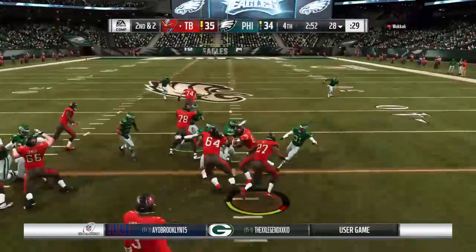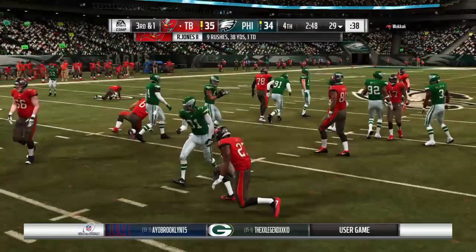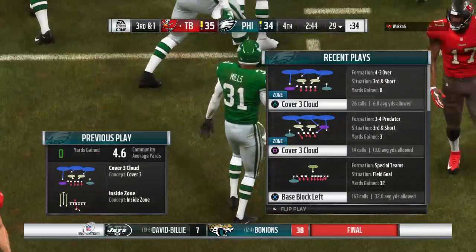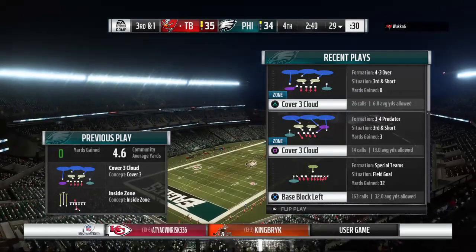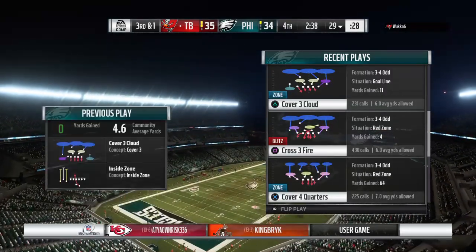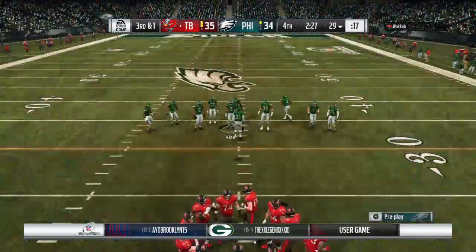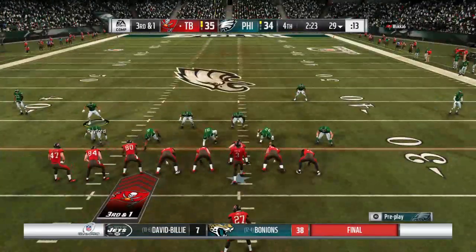After the penalty, it's Jones. And this carry not as productive. He's swallowed up at the line of scrimmage. Not enough there for a first. No gain, as a matter of fact. And it leaves them at 3rd and 1. Here we go, 3rd and 1. Gut check time on both sides.